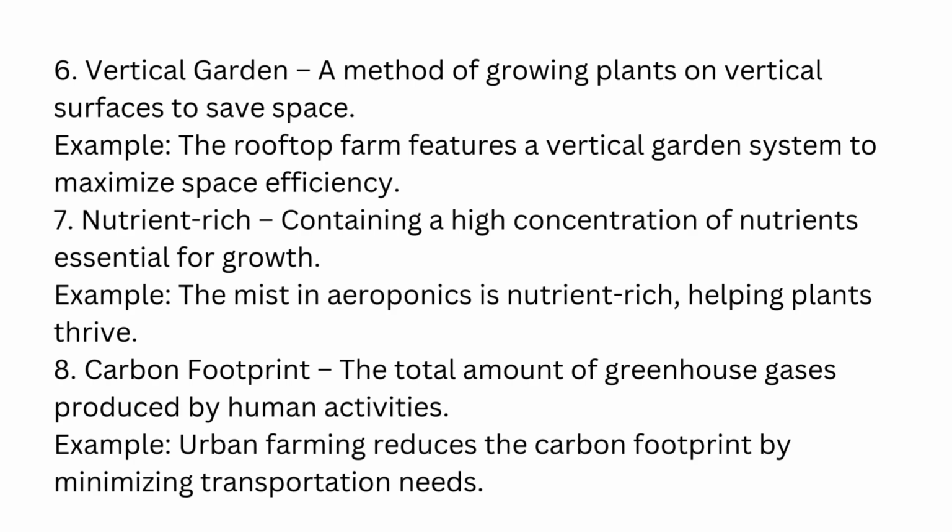6. Vertical garden, a method of growing plants on vertical surfaces to save space. Example: the rooftop farm features a vertical garden system to maximize space efficiency.